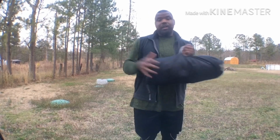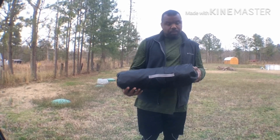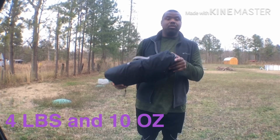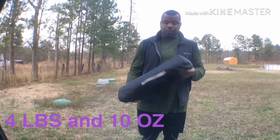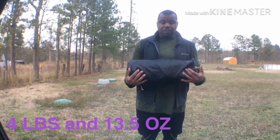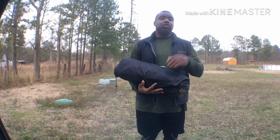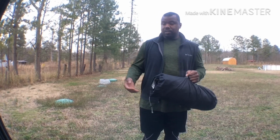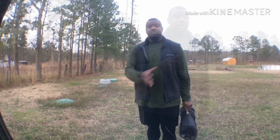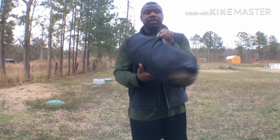But yes, it comes with the footprint. It weighs, if I'm not mistaken, 3 pounds 11 ounces minimum trail weight. I want to say this is actually 4 pounds and like 6 ounces. I'll definitely put it in the video below. But it's lighter than the Eureka, and it can pack down a little more than the Eureka. So here's the size of how it is when it's packed up.